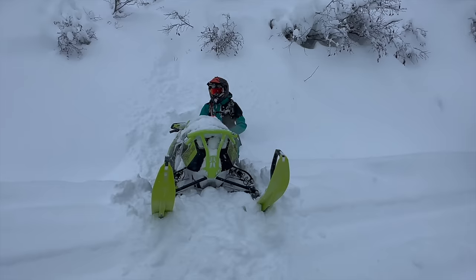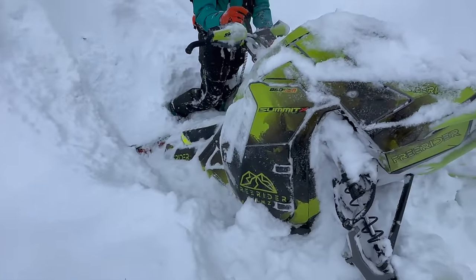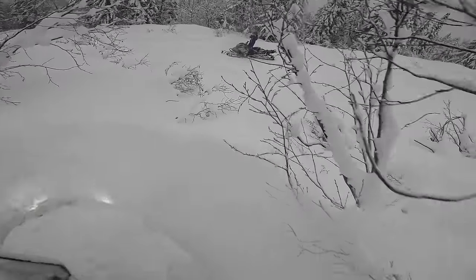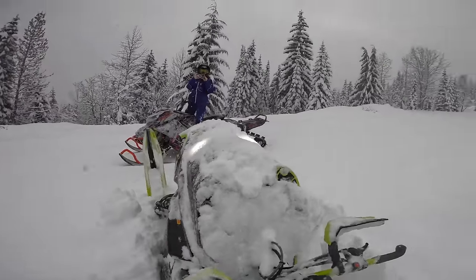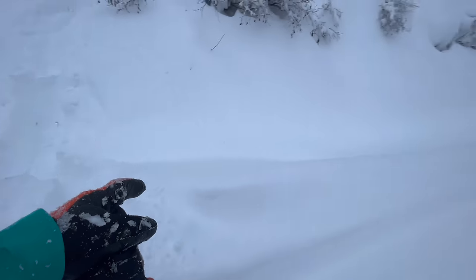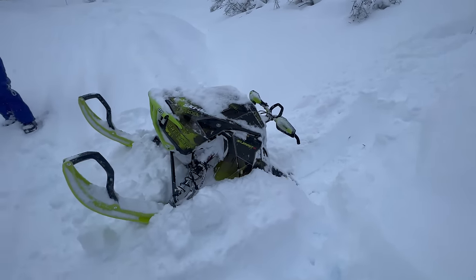This is a really bad one. Oh no. Good spot to get stuck. I think we'll shovel this out, turn the sled and get out that way, because it is pretty much straight up and down.